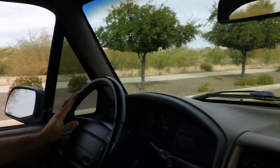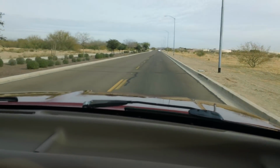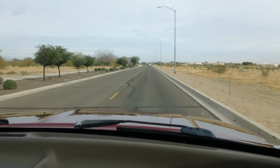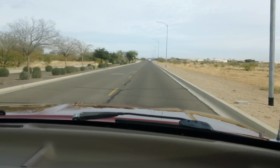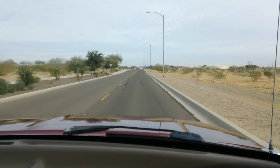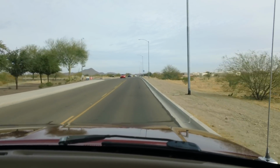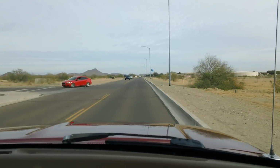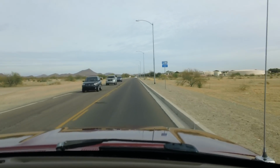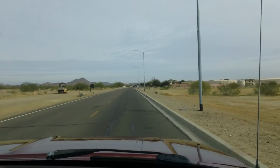Okay, I'm going to call out these shift points. First, second gear at 22. Third gear at 38, lockup at 42, overdrive at 50, and that's at light throttle, just a little more than light throttle. So we're at 55 miles an hour.